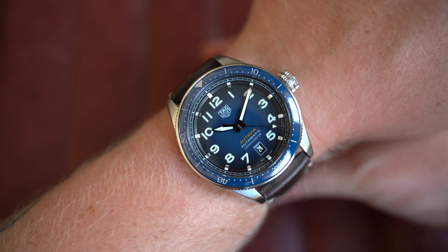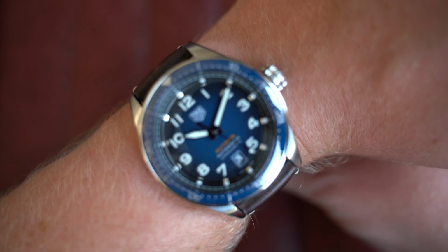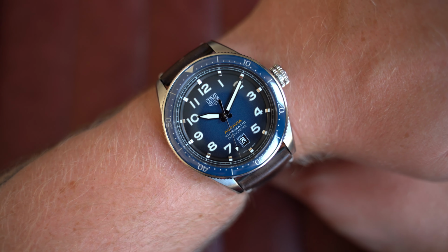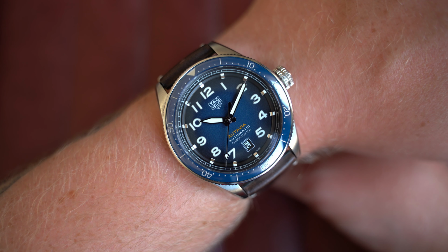And here we go, rested on my 7-inch wrist. I don't want to crease the straps too much, so I'm not fastening the watch, but you can see it's definitely no small watch. I would say you've got to be into your bigger watches for this one, but it's not unwearable. So again, if you want to give it a try, by all means.